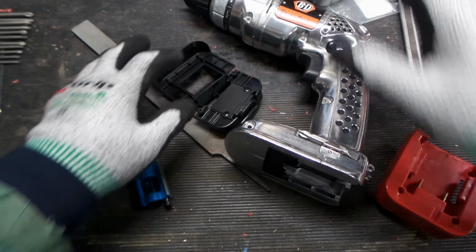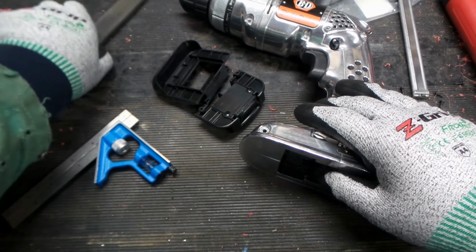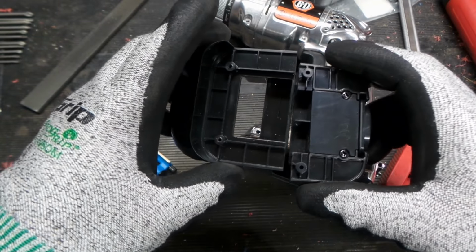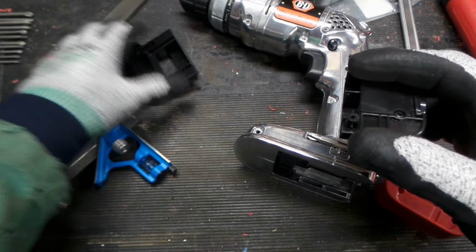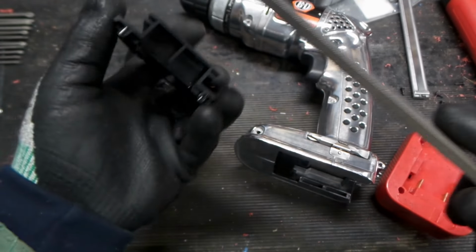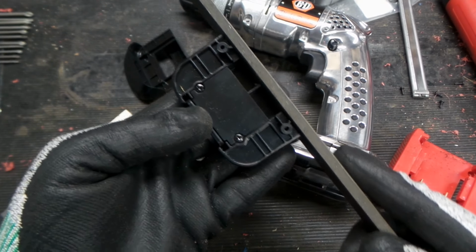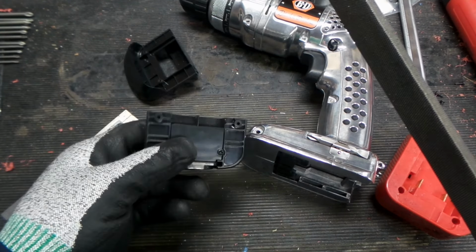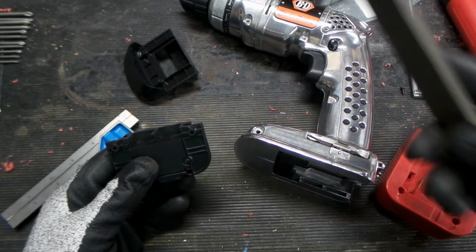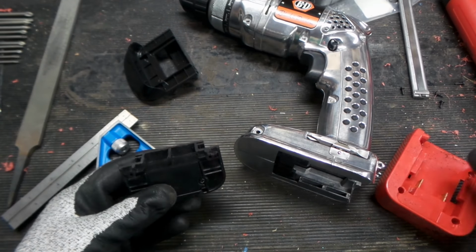So now we can go on to the next step of our converter process here. And all we really did was just cut this thing, cut it rough, and then take a file, hold it as square as possible and start filing. And just keep taking away a little at a time until we got it to a fit that we were happy with. So nothing overly complex.